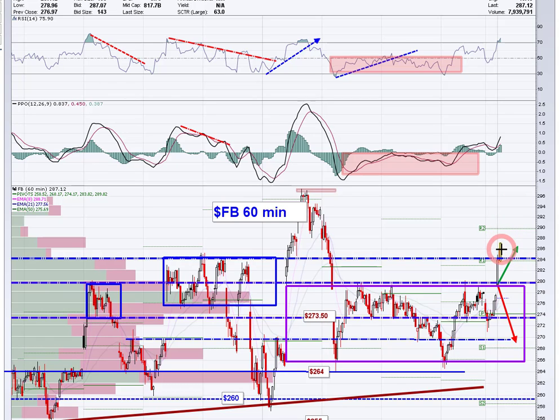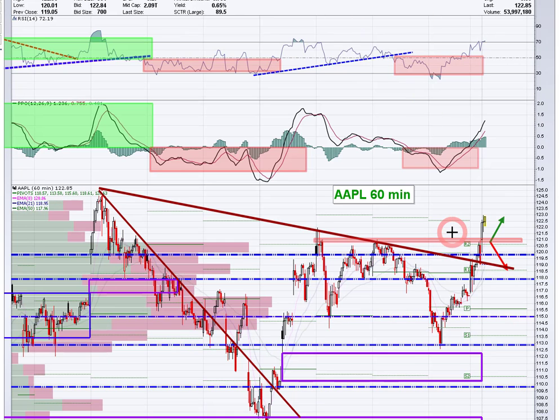Now, if you weren't in, if you saw a pullback into 284, 285, I think you can buy it there with a tight stop and then look for that reacceleration higher on any kind of pullback, any kind of corrective action that would pull it into this support level at 284, 285, right in there. I think that would be a good objective buy. So I like Facebook.